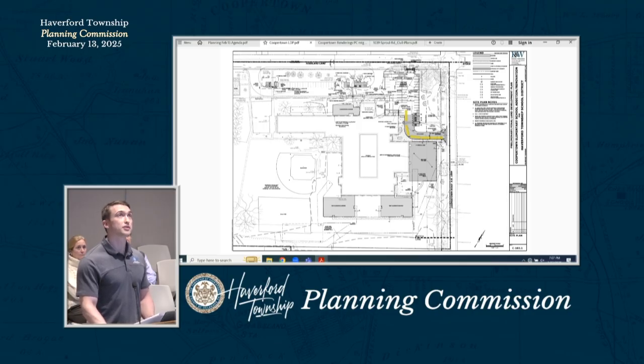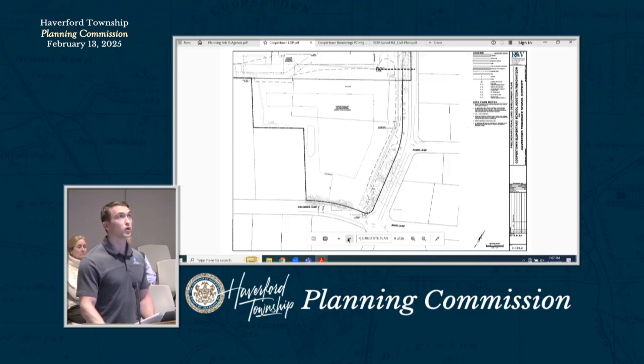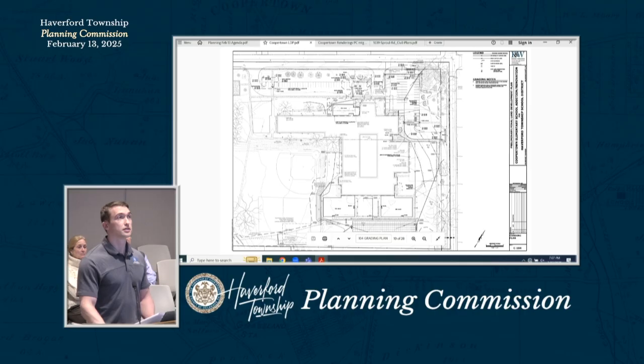There will also be some parking improvements. You can see we have some ADA spaces that we're installing, as well as some additional spaces at the north parking lot. For stormwater, there will be one subsurface facility planned right south of the two building additions. That'll just be subsurface infiltration, like I mentioned. So the majority of the new impervious areas will be handled by that subsurface facility.